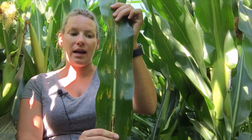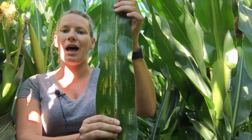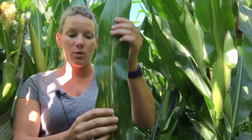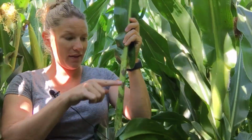These are not going to continue to sporulate or anything like that because it's a zoospore. It's not like these other fungal diseases like gray leaf spot or northern corn leaf blight. So what we see is what we've got right now. However, it is a really good indicator that we've got this pathogen in the field. This isn't going to take up a whole lot of yield, and spraying a fungicide on it right now isn't going to do anything.